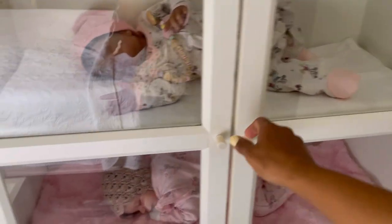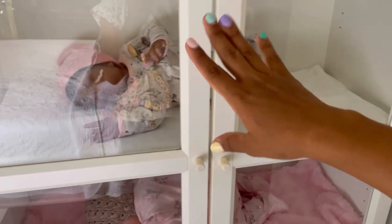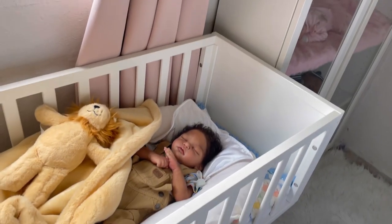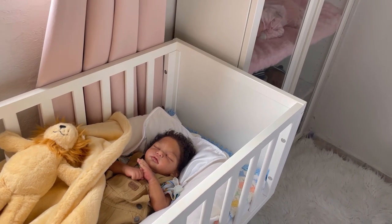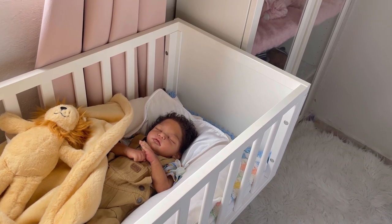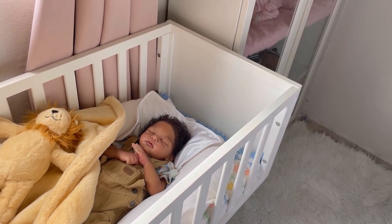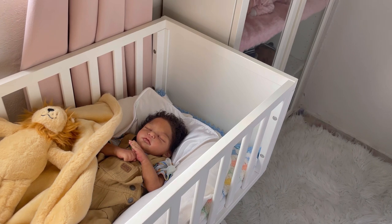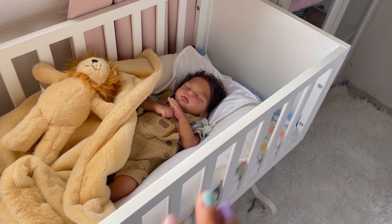So I need to change these knobs, because this shelf actually was from my son. My son has a bookshelf, you know. So what I did, I switched with him, because I had my babies in an IKEA, like a model, what's the name? I can have the display, and I really like it, but they collect dust. So with glass doors, I feel more comfortable. And having the crib here is nice, because I can switch my babies.